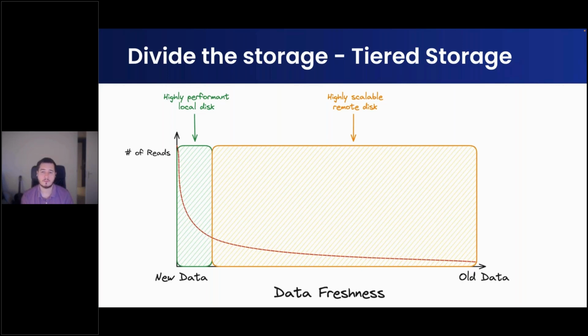But what if you use Kafka as your source of truth, or for archival purposes, or for a longer retention? With a remote disk, which is on the right-hand side of the scale here, you can lean into, for example, object storage like S3, which is extremely cost-effective and reliable, while you free your local disks and remove the need to constantly rebalance this historical data. It's really the best of both worlds.